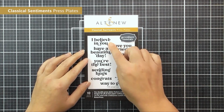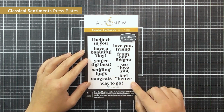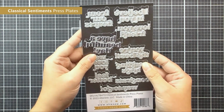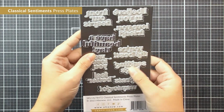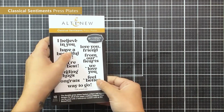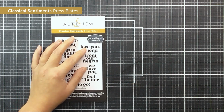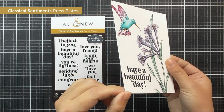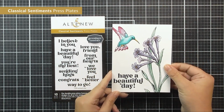Last but not least in our press plates is the classical sentiments. You can see that we have this that matches with the stamp and die from before. These are the same size, so they will match perfectly with the die set if you have already got that with the stamp set. This works for all different occasions. The sentiments in here are beautiful, and I just love the font.